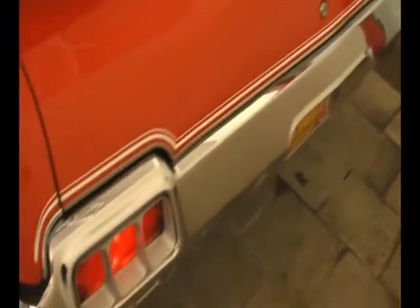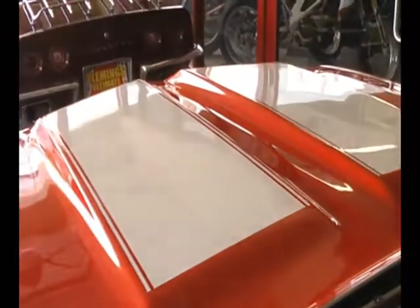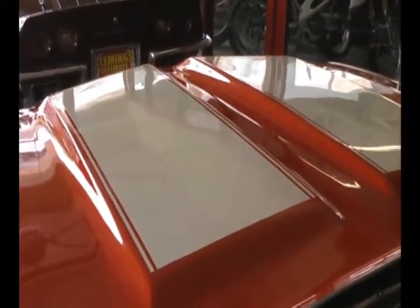Car runs great. This is a 455, Turbo 400 automatic transmission, 12-bolt heavy-duty rear. Not a numbers matching car, and priced accordingly. Power top, power windows, which is a real nice feature on a convertible, power door locks, windows and locks all work perfectly. Ram air hood, which was an extra cost option, in the rear wing.